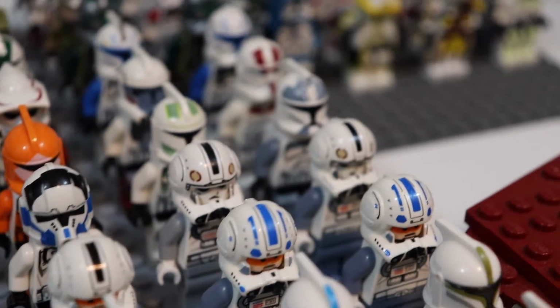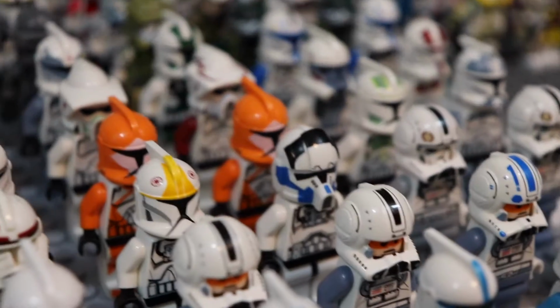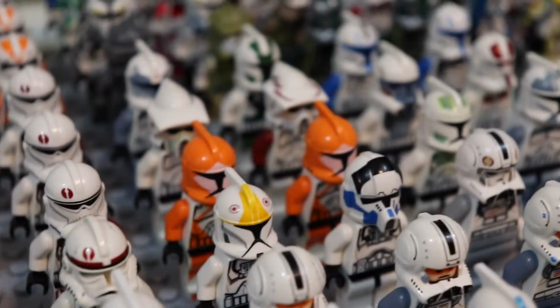Not too interesting, these guys, but you know, gotta put them into the army anyways. And then we've also got the 501st pilot, as well as a P1 pilot as well from the 2013 Gunship. And then behind them we just got some more miscellaneous figures.